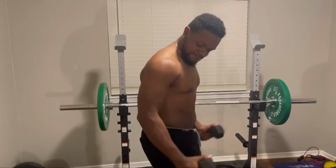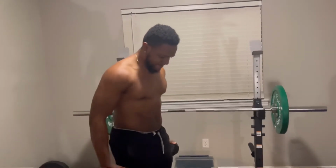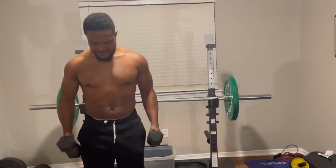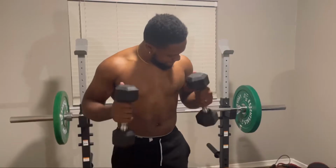You want to make sure that you keep your arms straight, that you don't use momentum on the way up or on the way down. And you also want to control that way down. See, a lot of times we neglect the exercise on the way down. We just let our arms drop. But you want to make sure that you actually control it.